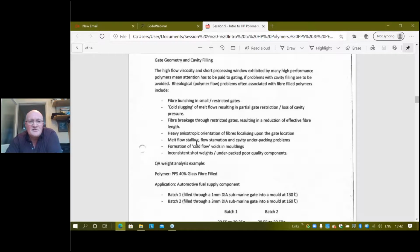Okay, melt flow stalling. A big no-no with these high performance polymers is stalling the melt flow. As it travels round the feature, you don't want it to stop and then carry on filling. It must fill the cavity in a button format uniformly all the way through. So jetting is a big no-no with a high performance polymer. As soon as the polymer jets, it chills, cold noses, and you've got no chance of welding it up. If we do have any melt flow stalling in the cavity filling profile, you can end up with cold flow voids in the molding.